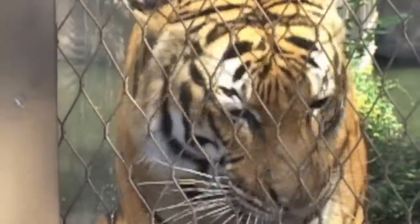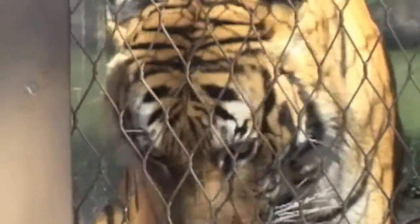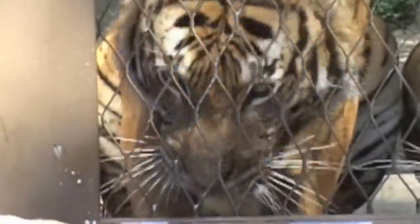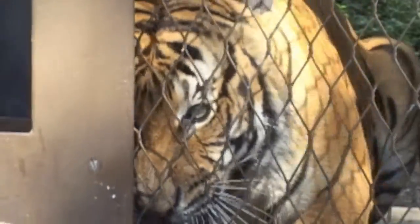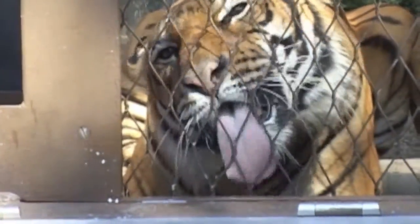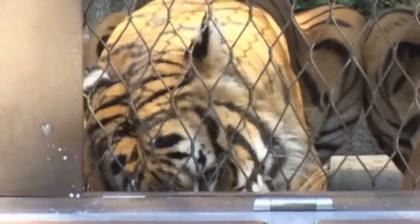But we can actually manage their weight because they step on a scale for us. We ask them to step up on the scale, we get their weight, they all have target weight ranges. We know what area, what range they're supposed to be in. If they're a little heavy, we reduce their diet. If they're a little light, we increase it. These boys both weigh about 280 pounds. And they're actually small tigers, believe it or not.